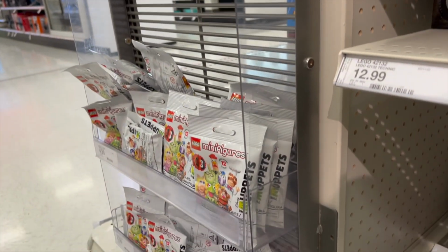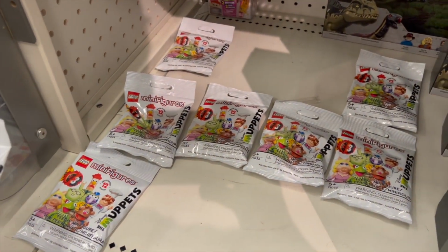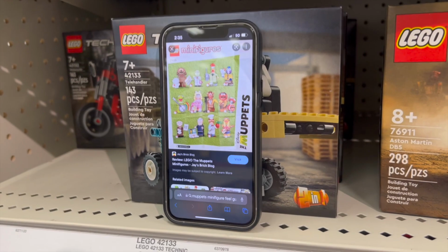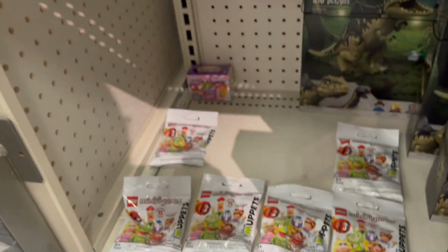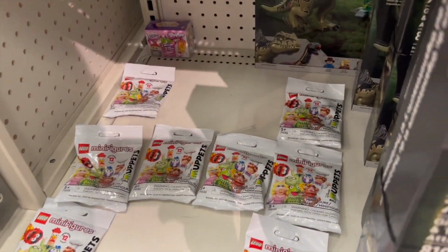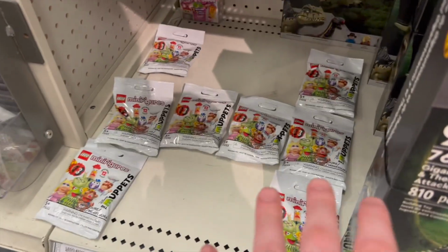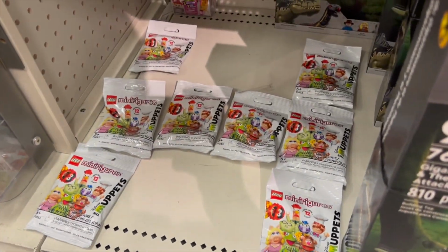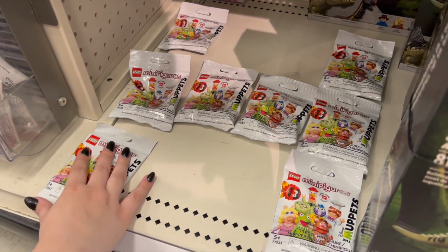Here at the Muppet minifigure, the random limited edition ones, and basically what we have is on my phone we have the minifigure guide popped up, and then we're just kind of trying to put them in order. I think Ashley just figured out that this one is on the bottom right. So yeah, we're just trying to fill them in. We don't have any of these yet, so it's probably going to be a pretty good time to just kind of feel through all of them and see how many we can get right, and then come back later.